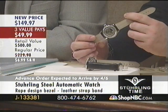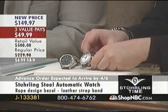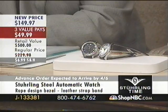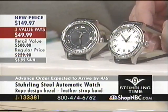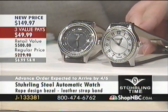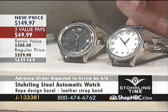I love to look at the detail that you folks add into your timepieces. There is no way, if you went to a retail store, that you would find a watch that even comes close to comparing to this watch for anything less than $1,000. It's just not possible, because everybody likes to add this huge markup to their watches. They like to say, well, you're going to pay for our name.